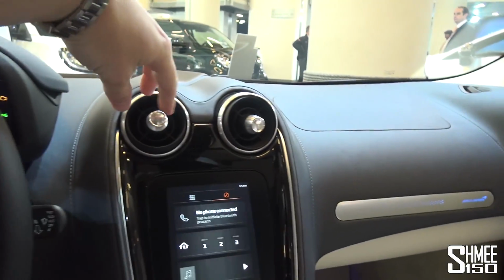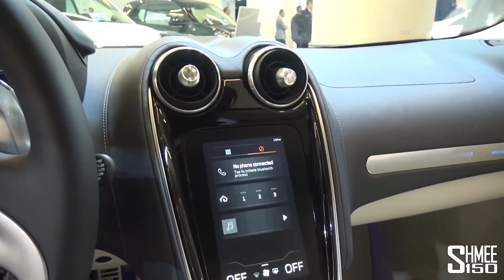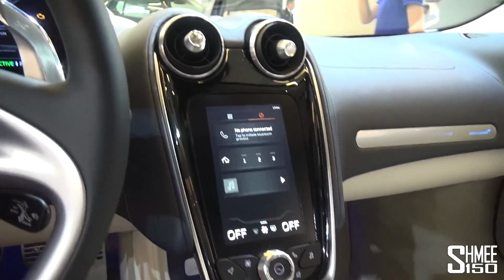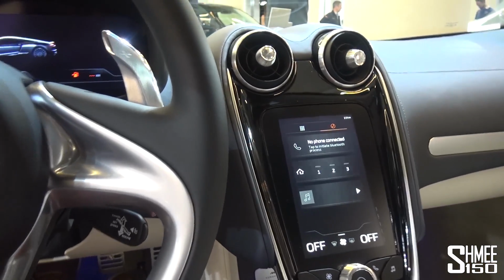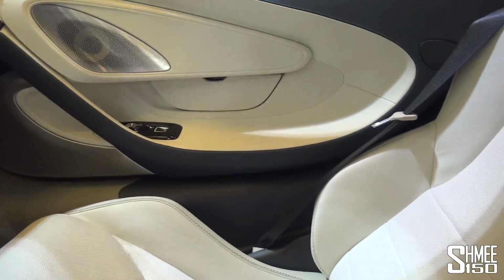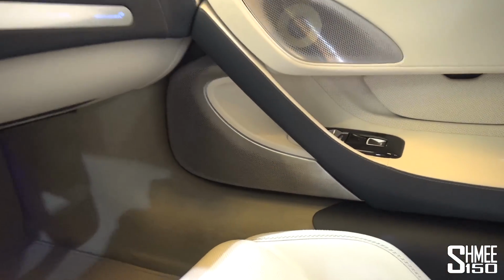4 air vents, 2, 1 on each side for driver and passenger. Always a small detail, but just makes it more comfortable when you're out driving and experiencing the car on the roads. I'm just going to press it off, just so we don't risk the battery going any lower than it needs to. So inside here, this is really nice, especially the colour combination and the use of aluminium for many parts, the speaker grills, the steering wheel.